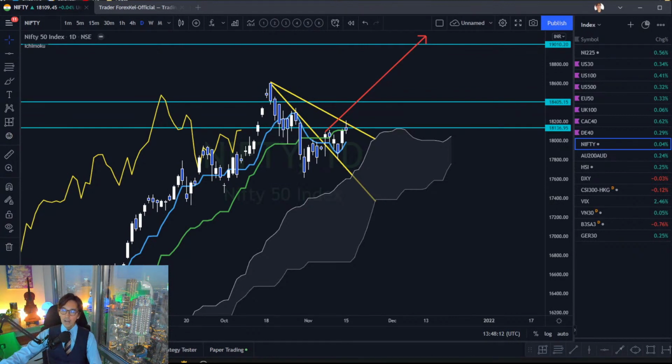I have explained the kakugi structure in the Ichimoku series, I think it was in part 4 or 5 on YouTube, so you might want to look at it. If there is a gap in between the 2 time cycles, then it's called kakugi. And if part of the time cycles overlap, that's called the jugi structure.